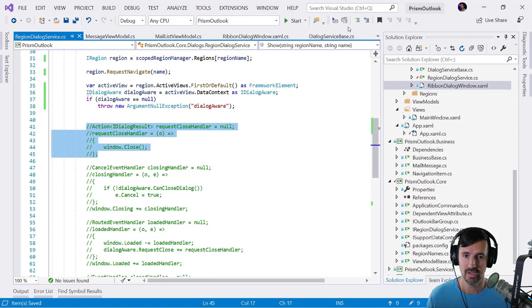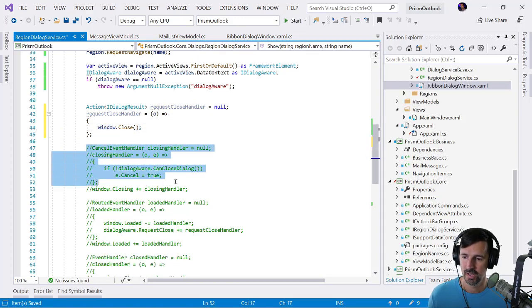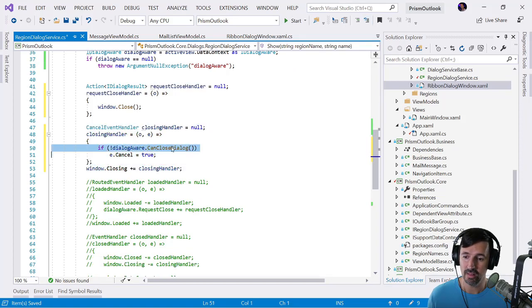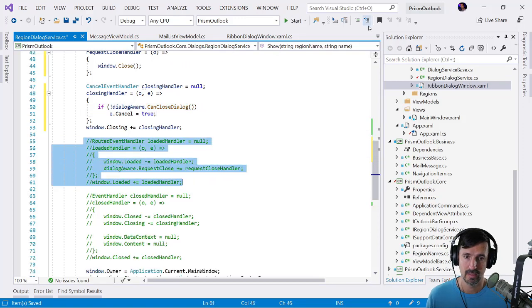Next, we want to uncomment this because essentially we have this close handler that we want to close the window. We also want to make sure we can close the window before it actually occurs. So we have a closing handler, right? And when this invokes, because we're going to hook into the window's closing event, we're going to call a method on our ViewModel to make sure we're allowed to do that. So we definitely need this.